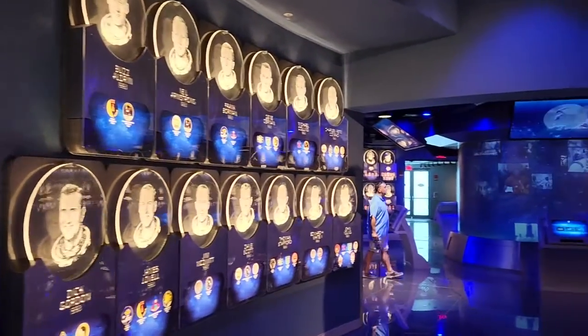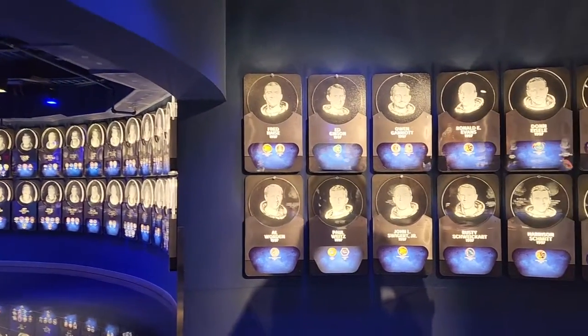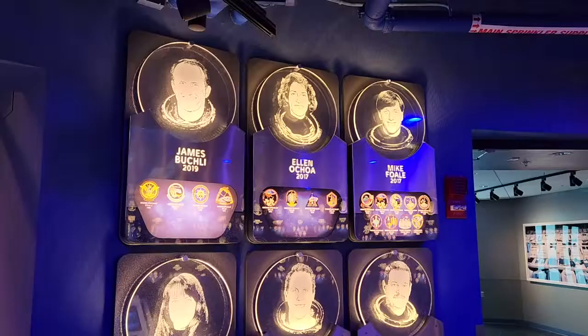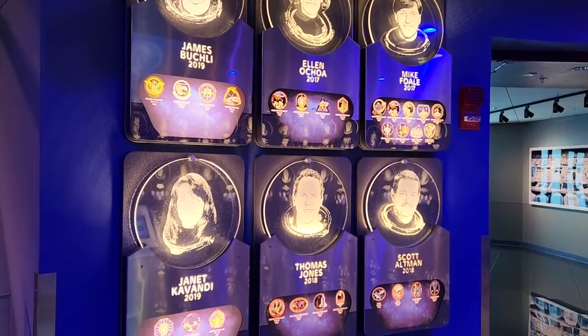Great pre-shows, great exhibits as well of what makes a hero, and lots of different footage and interviews with so many different astronauts and people that have been a part of the space program. You can spend a lot of time in there just learning backstories and learning so much from these astronauts, and then obviously walking through the Hall of Fame.